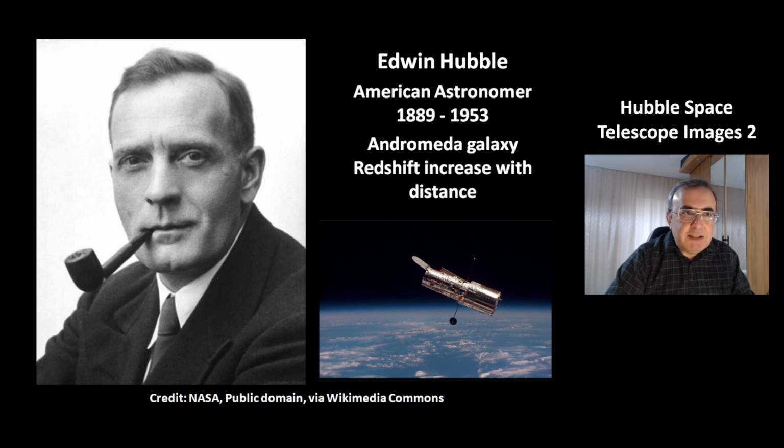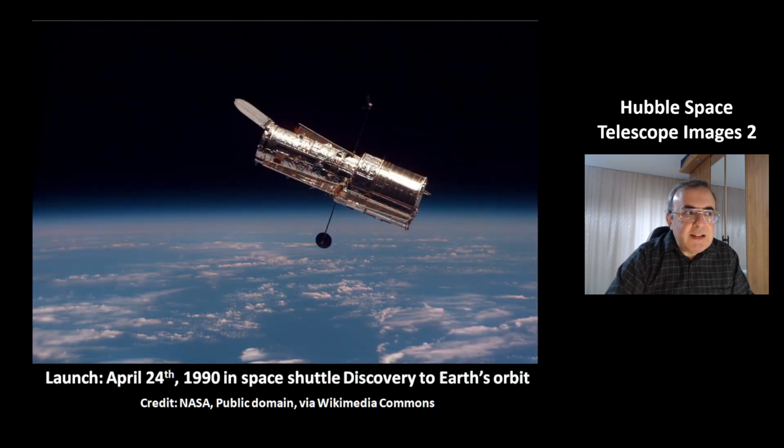He discovered that the Andromeda Galaxy was not a nebula within the Milky Way, but another galaxy. And his measurements of the redshift of the galaxies gave us the idea of the expanding universe. The galaxies further away have a higher redshift and move faster away from us than the nearby galaxies. The Hubble Space Telescope was launched on April 24th, 1990, on the Space Shuttle Discovery to Earth's orbit.